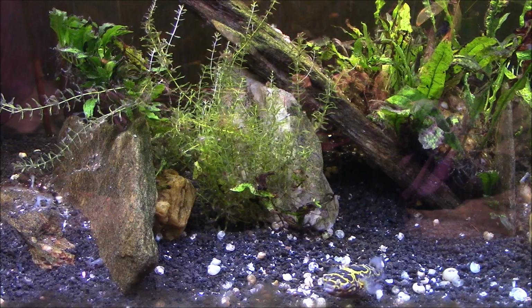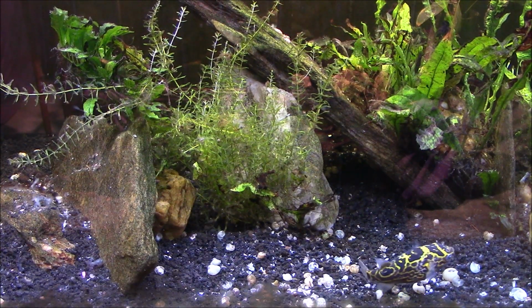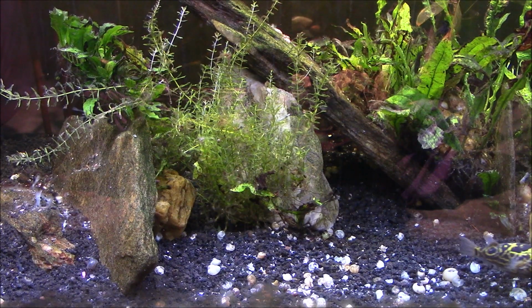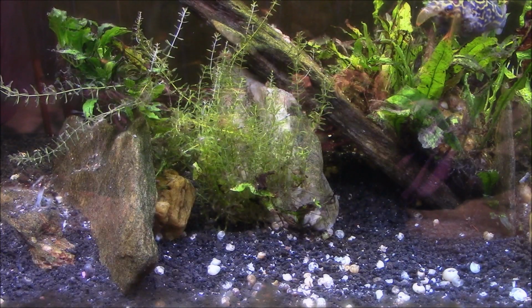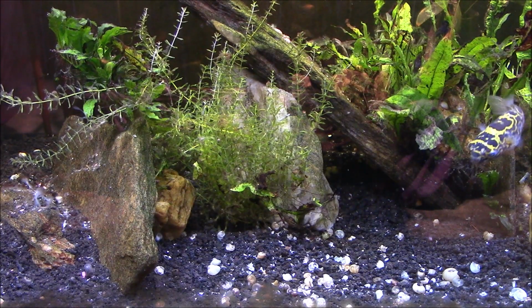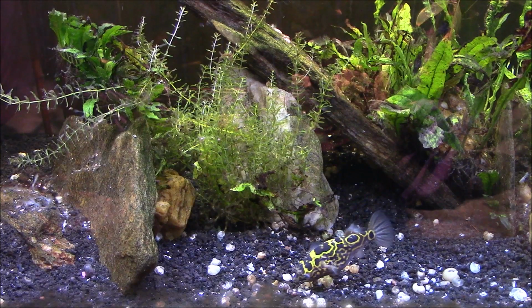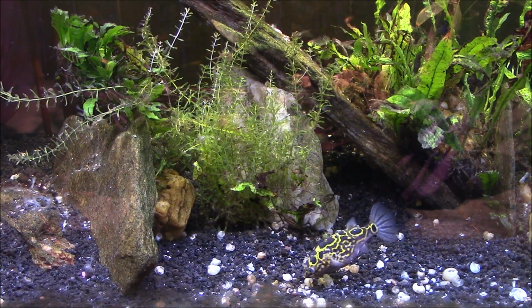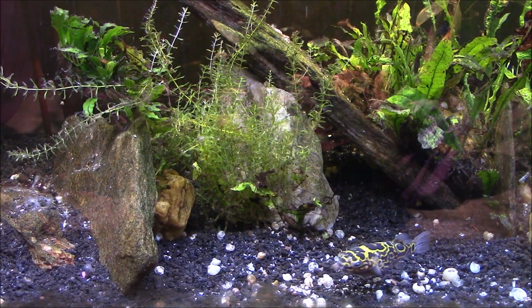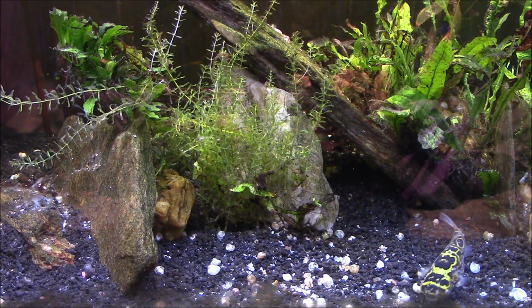Now, I do want to point out that you will see some other little fish swimming around. If you're not familiar with what's been going on in the tank, I have added some guppies recently, and that's what they are. These little guppy fry you see swimming around. I did not just add more food into the tank. I think when I dumped the snails in, some of them remained floating on the surface.